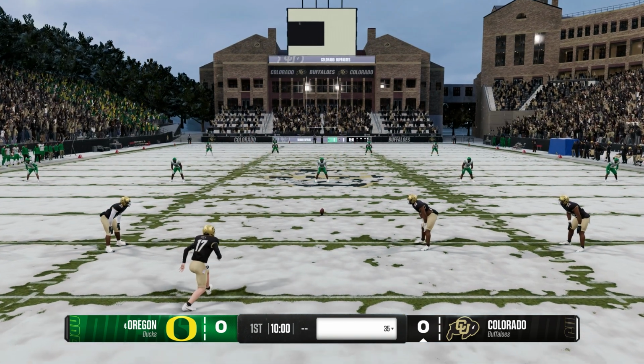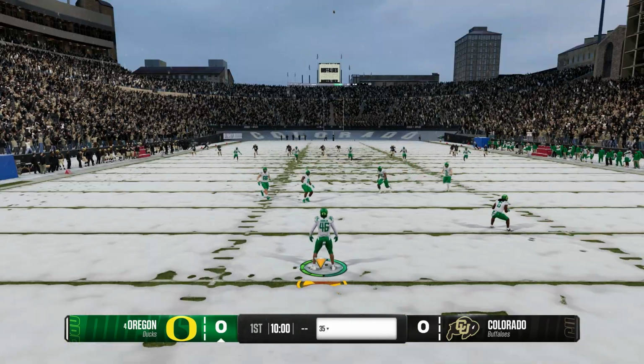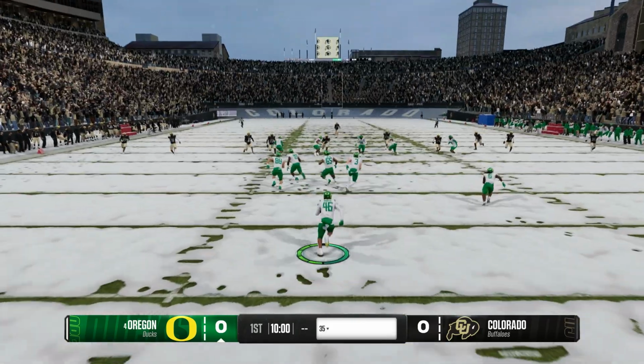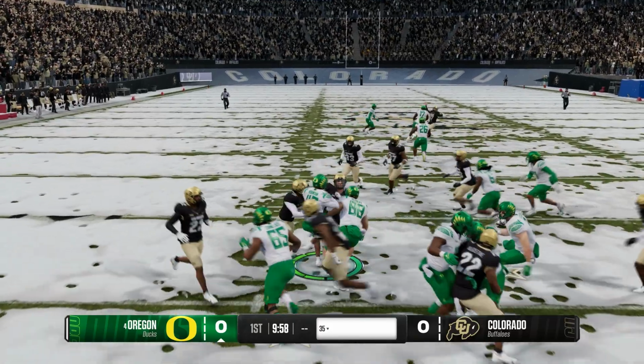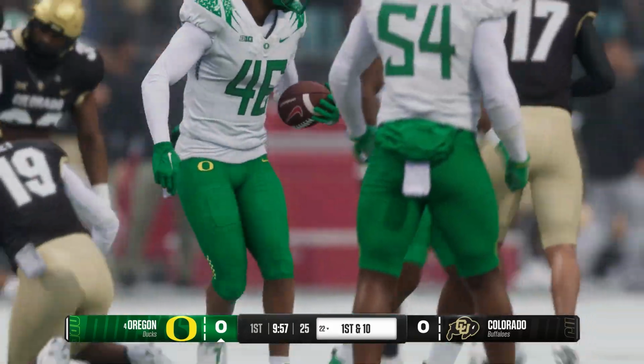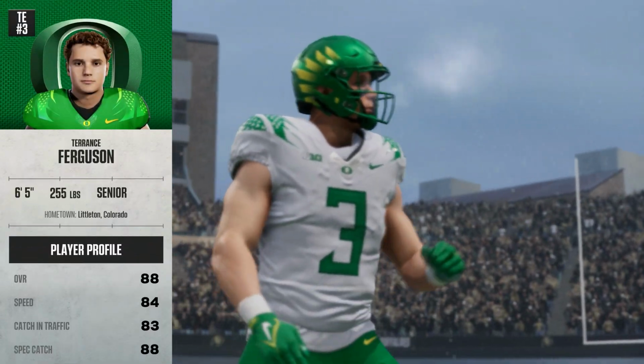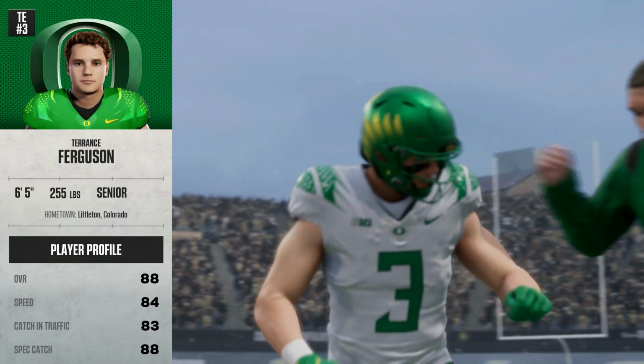And the Buffaloes will get us started with the opening kickoff. Looking for an alley from inside his own 10. Nice job executing all of the assignments as they put a stop to that return at the 22. The Ducks offense will get the first crack at it here.